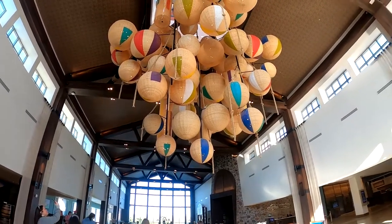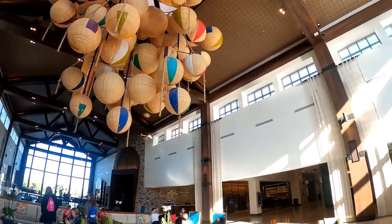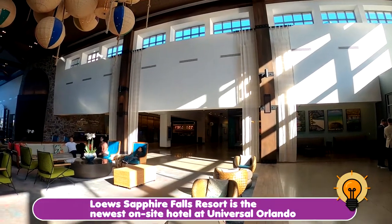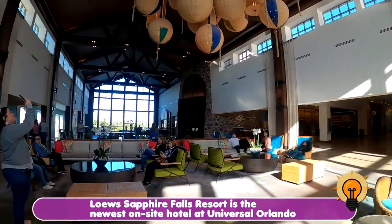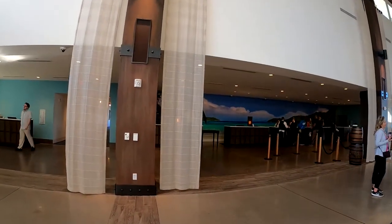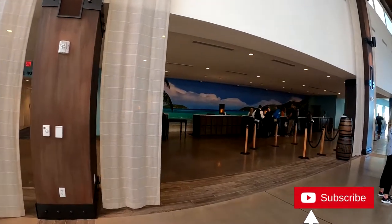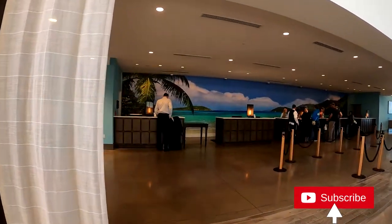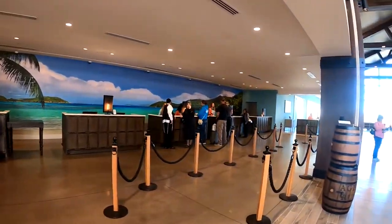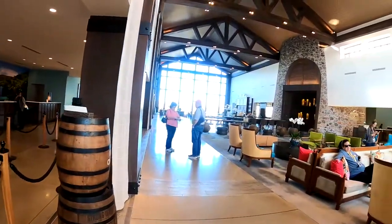Now at Loews Sapphire Resort on Universal Studios property. It is a beautiful lobby. I am impressed with this lobby so far. It's obviously very tropical. You can check out the front desk, a beautiful mural behind it. Let's take a little walk through the lobby.